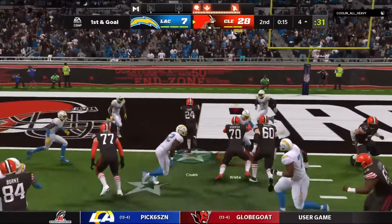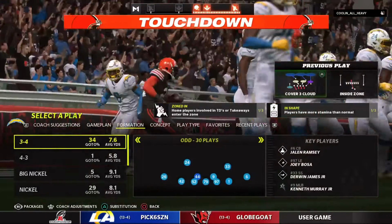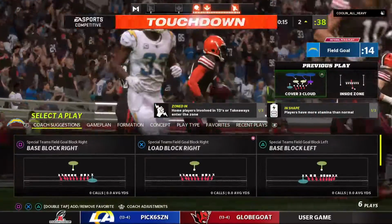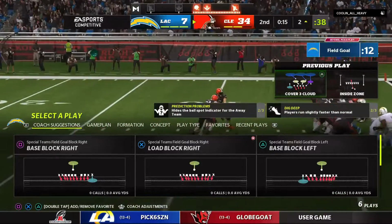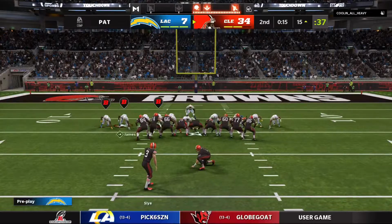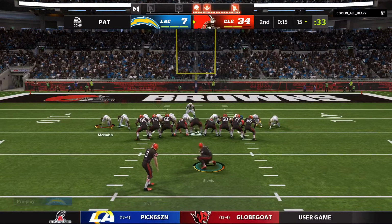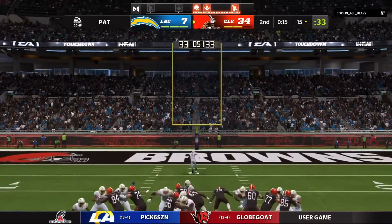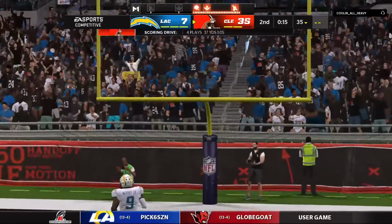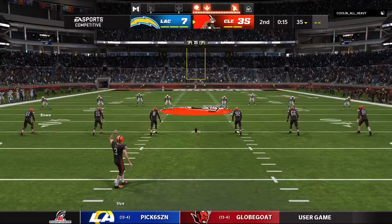On the carry, it's Chubb. And he'll take it into the end zone for a Browns touchdown. Nick Chubb, as the first half is winding down. And the Browns continue to show why it pays to play at home in the postseason as they add on to their lead. Extra point by Sly is up and good. And the route is on here in this first half.